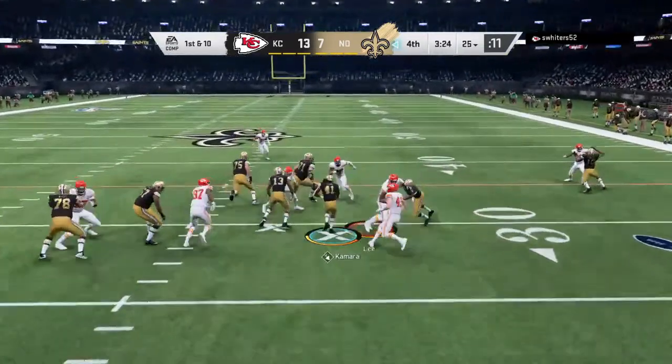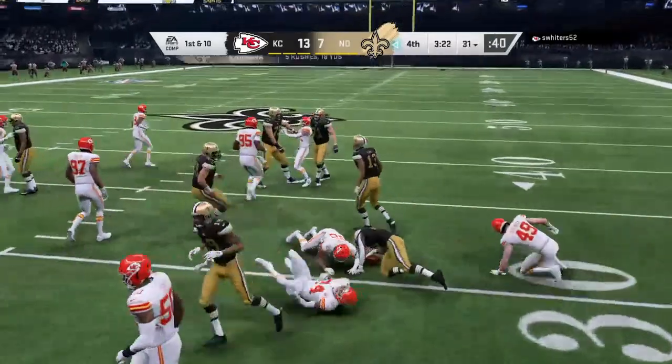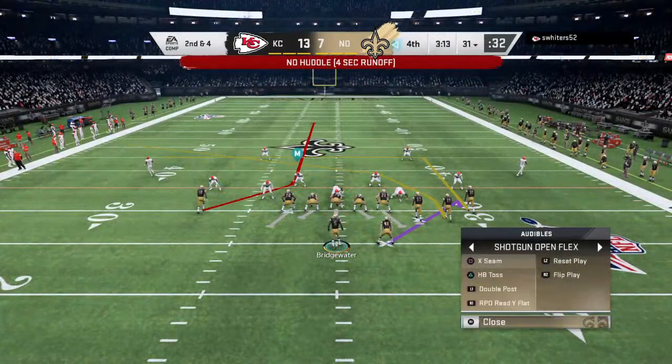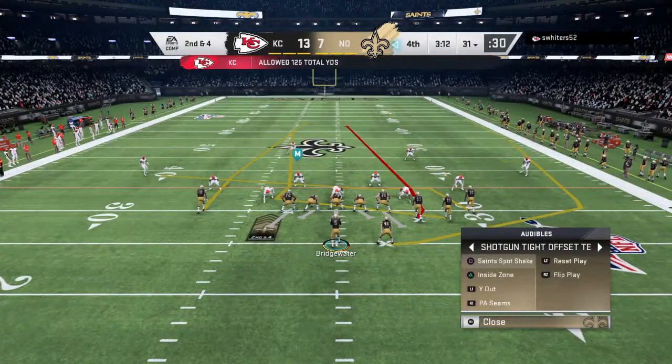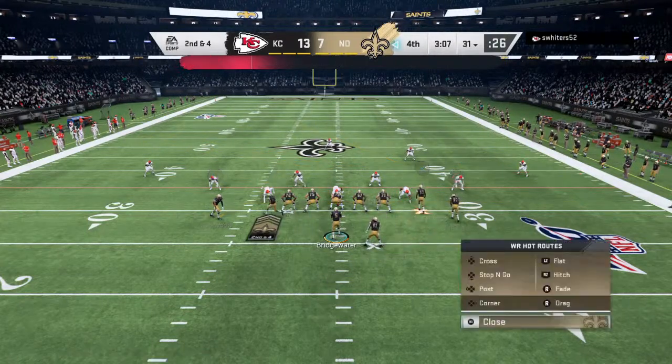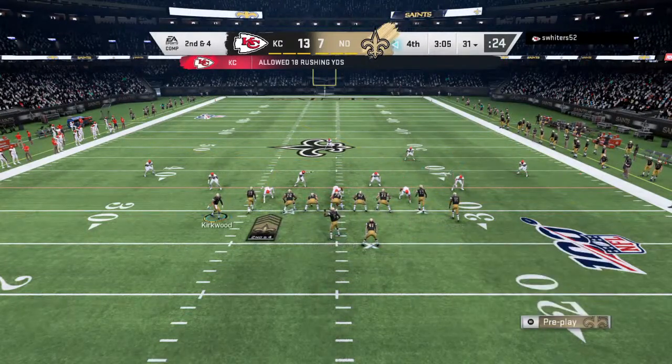The Saints offense on the field, ready to get their drive started. They begin on the ground with Kamara. And he'll wind up with about 6, up past the 30 to the 31. They'll come up now 2nd and 4 from the 31.